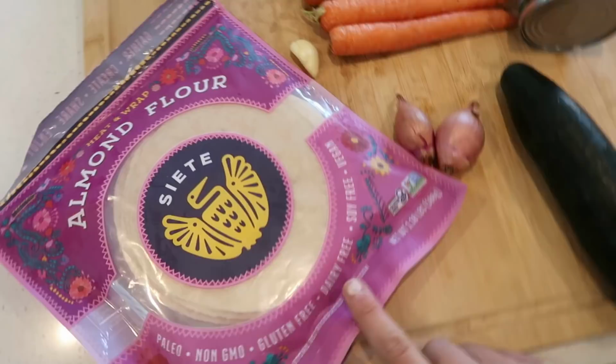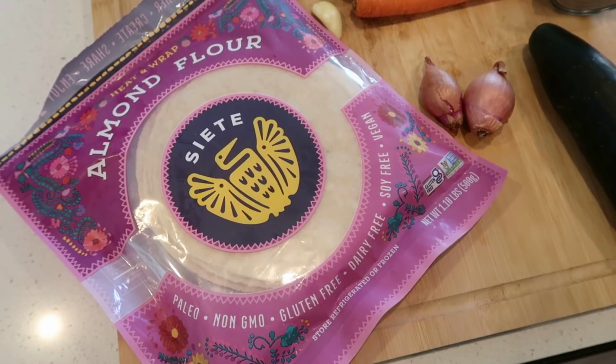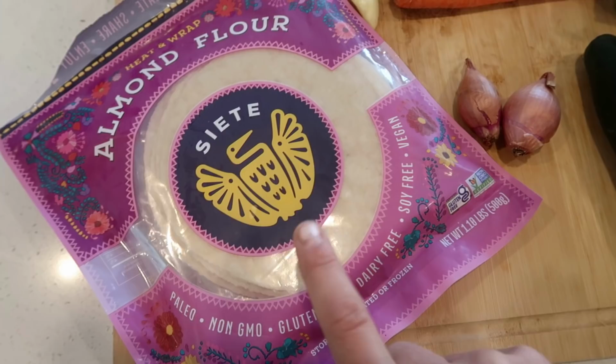I also picked these up at Costco. We recently got a Costco membership because of gas prices. If you want me to do a Costco haul or shop with me or see what I would buy at Costco, I thought I'd try these. I'm always looking for an easy go-to wrap, and these are pretty inexpensive, and I really like them. They're gluten-free, vegan, almond flour. So yeah, if you'd like a Costco shop with me or grocery haul, let me know.